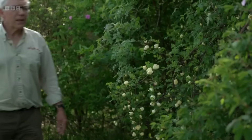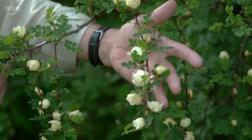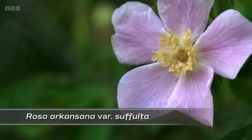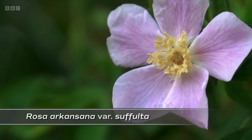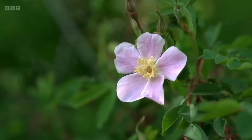We've noticed there's a bit of a trend coming back more towards some of the wild species roses. This one here, Rosa headleyensis, really beautiful flowering end of April time. We've got another one here called Rosa sepulta. They will grow in woodland, they'll grow in wild sort of areas, and they just poke their flowers through beautifully for about 4 or 5 weeks.